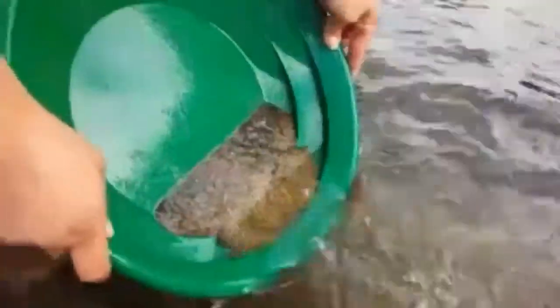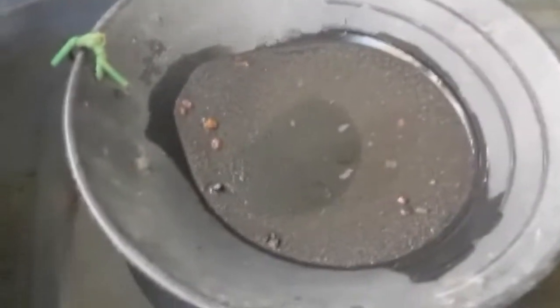You can just see all of that. Look at that. That's awesome. Look at that. That's so cool. Careful of my phone in the water. I'm gonna pan this out and we'll see what kind of color we got going on in here because I know that there's gold in there.